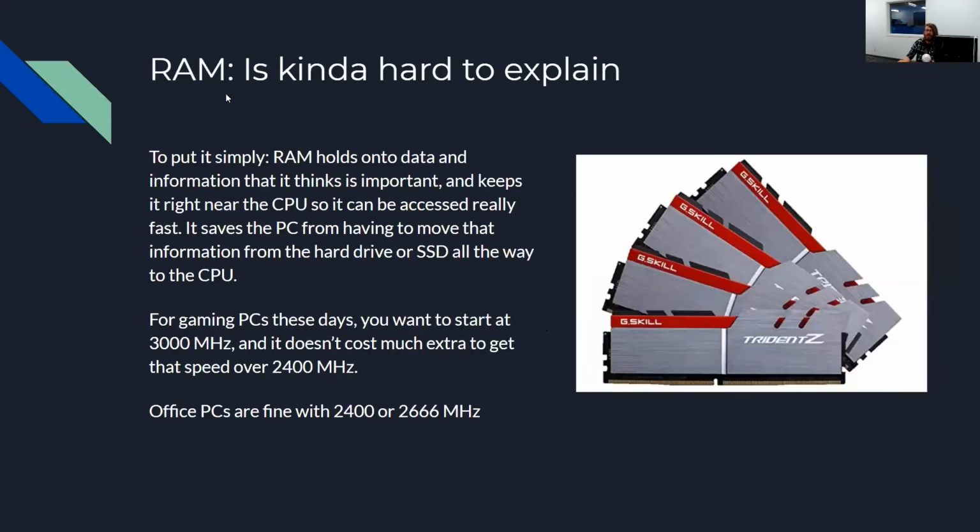RAM, okay, put it simply, RAM's hard to explain. RAM holds on to data and information that it thinks the CPU is going to need very soon. It thinks it's important and it wants to hold on to it. So it just stores that data right nearby.